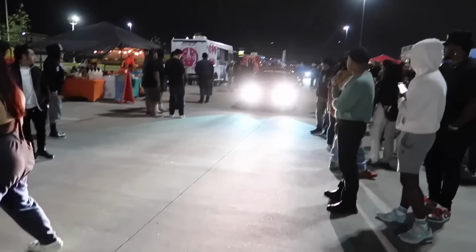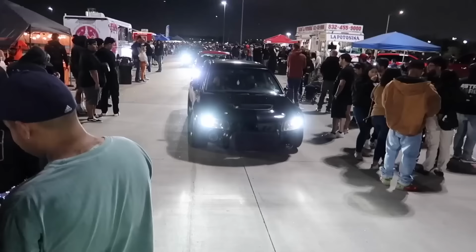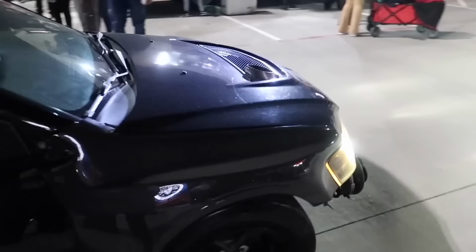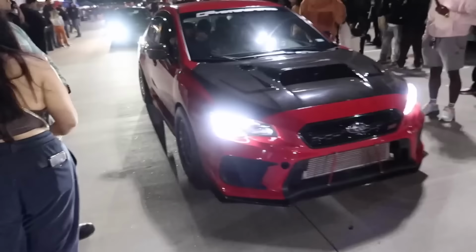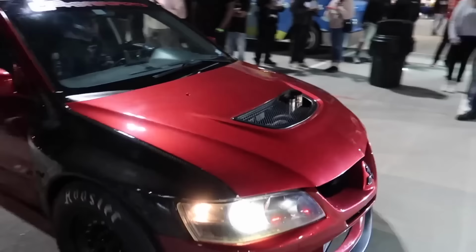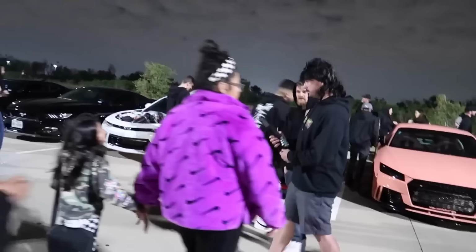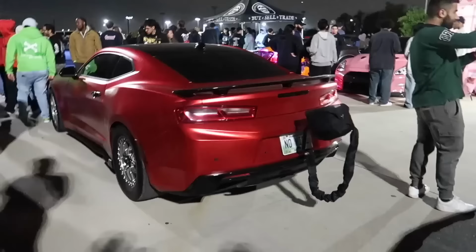Subi. I think all those Evos are coming out. That thing sounds gnarly. GTR, Audis, GT500, love that spec. C8. Sheesh.